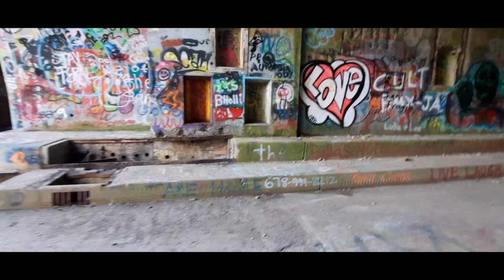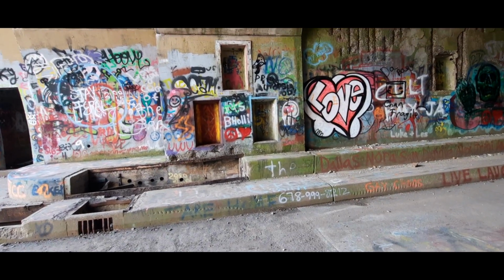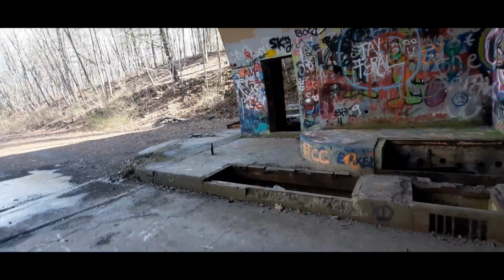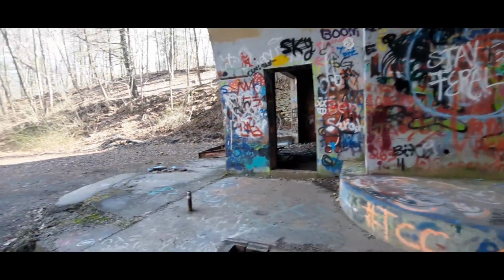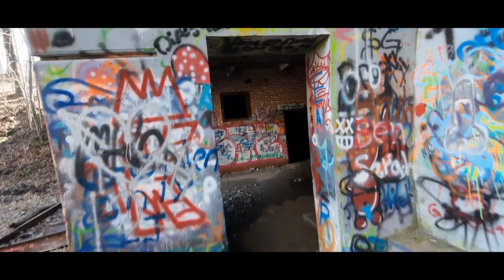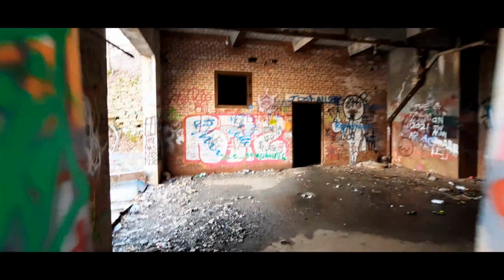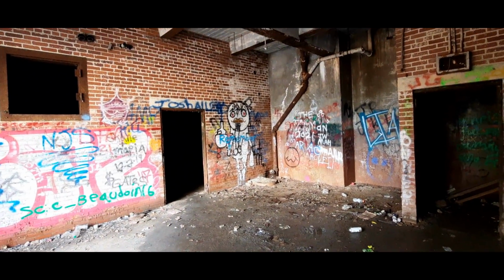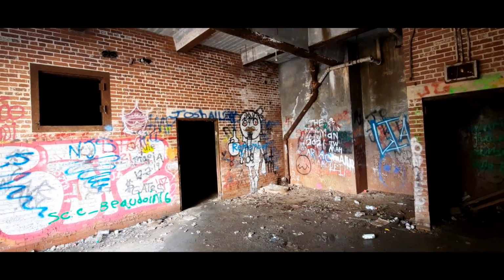I'm not into that type of stuff, but that's cool. Like that big one there. The painting you're looking at. So, here's a little room. There's that little dude over there. I see that little dude everywhere I go.